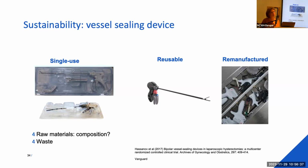But there are also remanufactured vessel sealers, which are single-use vessel sealers that, after use, are called remanufactured. They are tested technically, they are sterilized, so you can reuse the single-use one up to 6-7 times. So the lifespan of a single use is extended, and that gives also a better solution for sustainability.